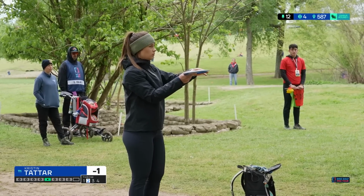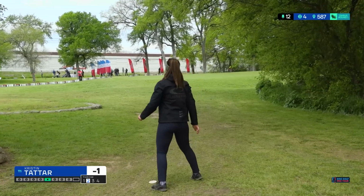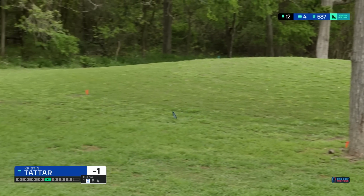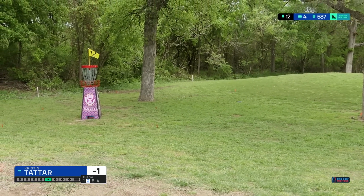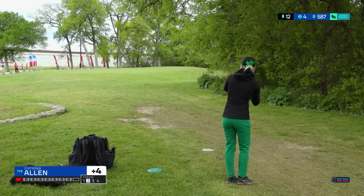Look at this. What a boss. Forehand. She's about 300 feet away here. And inside the circle. Sweet. This was an elevated basket, but there was almost no wind on the green.